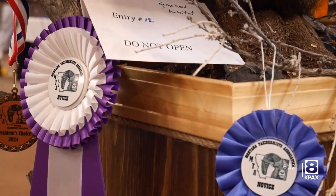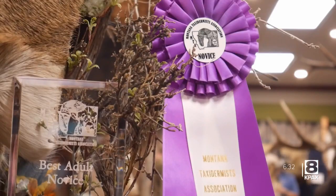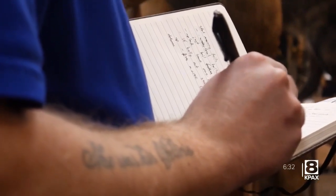Organizers say above ribbons, plaques, and accolades, the best thing anyone can take home is an education. Personally, it's all about the education part of it. For the first 15 years of doing taxidermy, my work stayed the same. Never changed, looked just like the day I come out of taxidermy school.